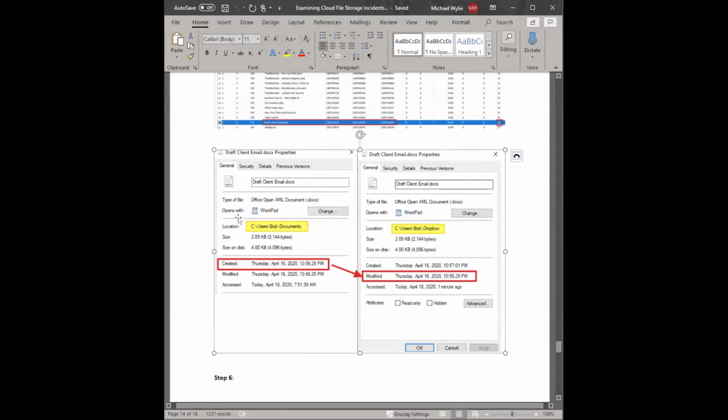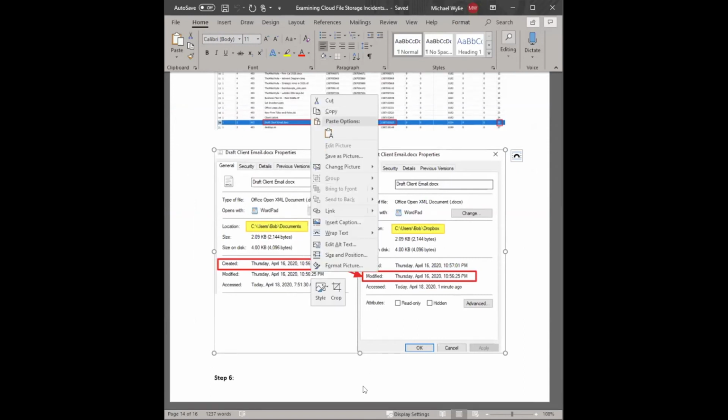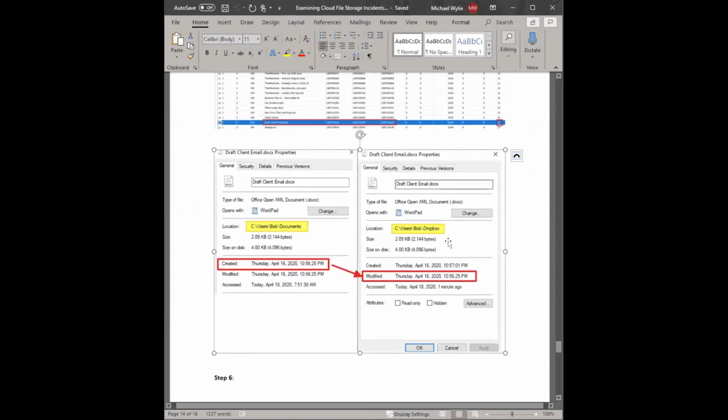On the left side here, you can see that this document, draft client email.docx, the location was in the user profile, and it's called Documents. So this is where I created it. I drafted a document called draft client emails.docx, and I put it in the Documents folder, and the created time here was April 16th at 10:56 p.m. This is when I created the document on the actual file system. Now, what I did is I right-clicked on that document, I did copy, and I went over to Box and Dropbox and Google Drive, all the different platforms. I right-clicked again, and I pressed paste. That's very different than if I would have dragged it over or done a hard move.